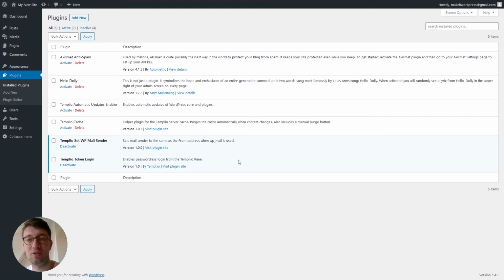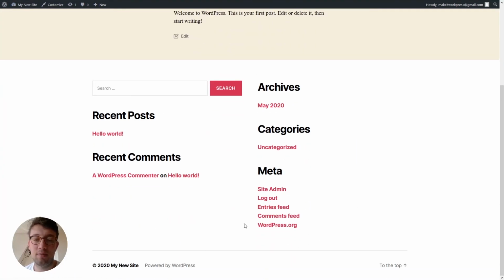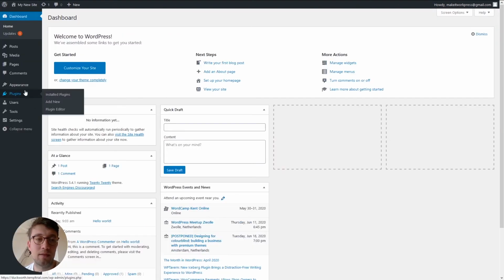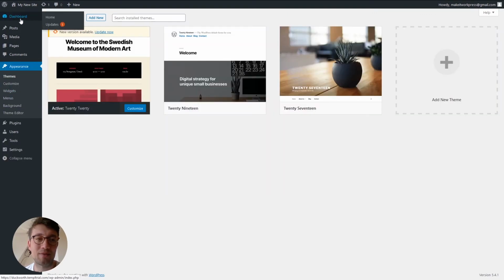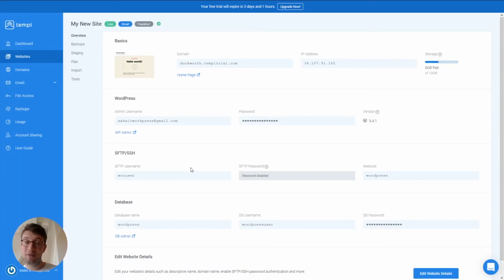And as you can see, this is just a pretty basic WordPress install. You can go to the front and see that it's similar. It runs pretty fast out of the box. Even with my internet, it works pretty well, so that's really nice. Just let's go back to the control panel of Templ itself. So there we are, we're back in the panel, and as you see, we could just log in using this button. It's a pretty nice feature.